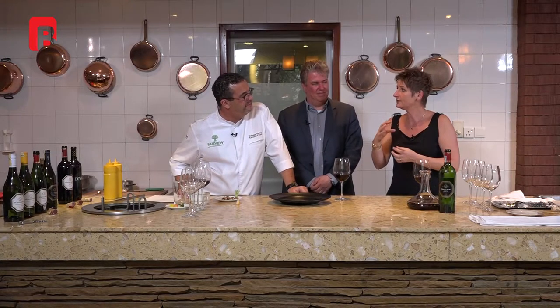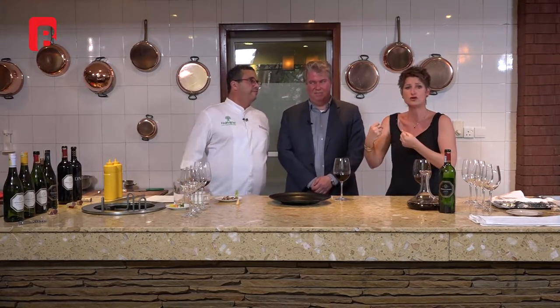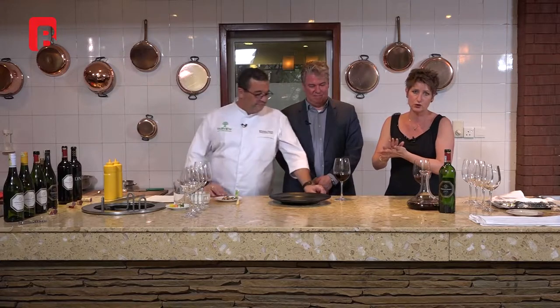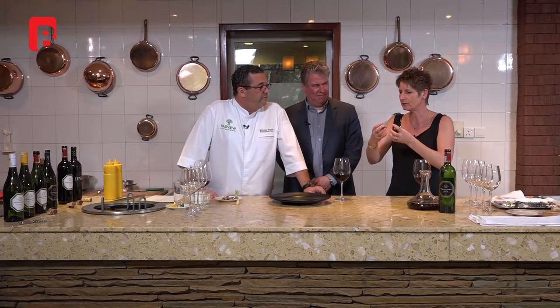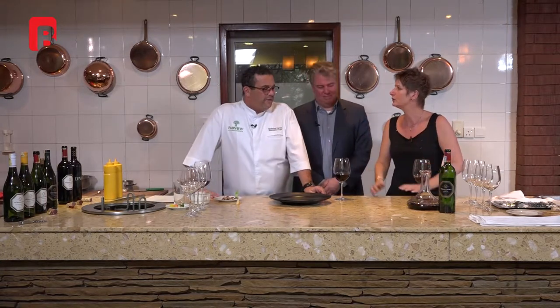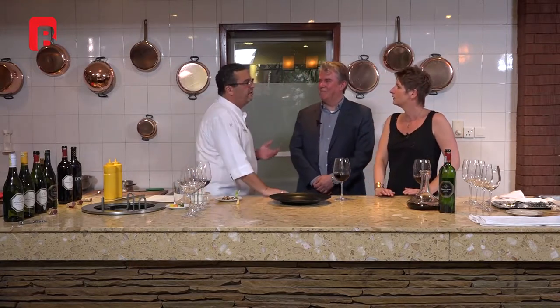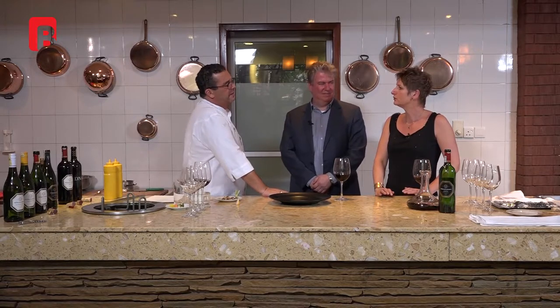Then they added 9% Cabernet Sauvignon for the structure and 5% Petit Verdot for the spicy flavors. Petit Verdot, Jeanet, is that a typical thing for South Africa, or is it everywhere? No, it's not a typical thing for South Africa.